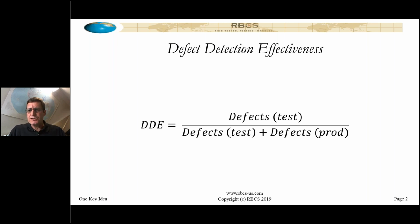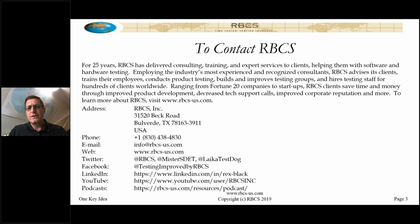Okay, so that's what I wanted to say about that. It's a very simple type of metric, one that is actually surprisingly underutilized, but is certainly by no means unusual. But I would encourage you to start measuring it and start using it as a way of increasing your defect detection effectiveness. Now, of course, all of the caveats that are associated with metrics apply here.